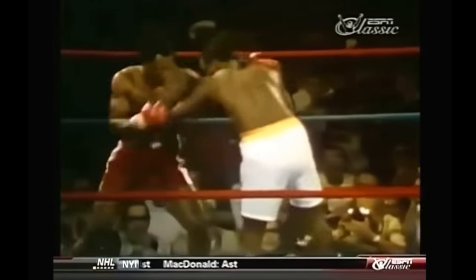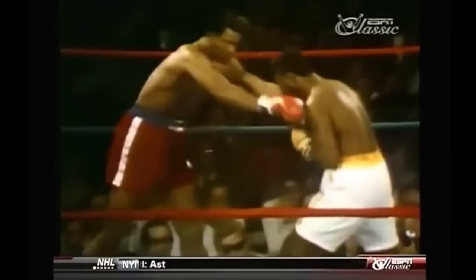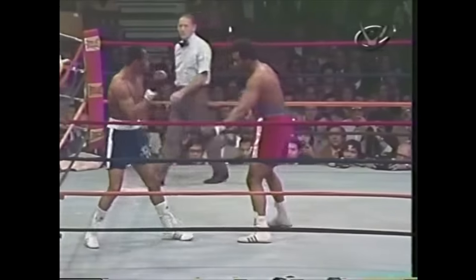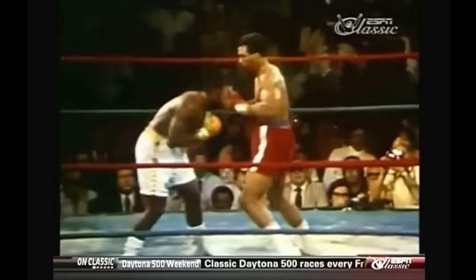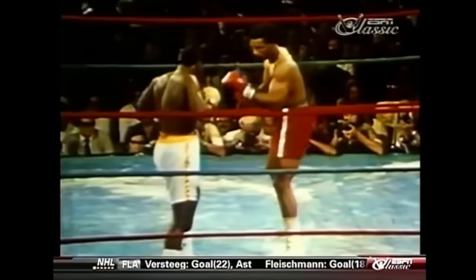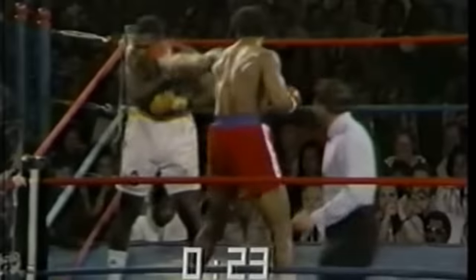Foreman's style was built upon controlling his opponent's arms to set up his punches. He would hold his hands far out and paw at his competitor's guard. He was looking to smother them, knock them off balance, and pull down their hands and head.